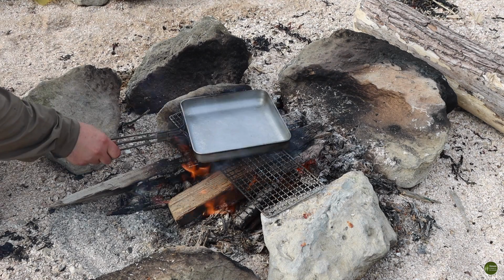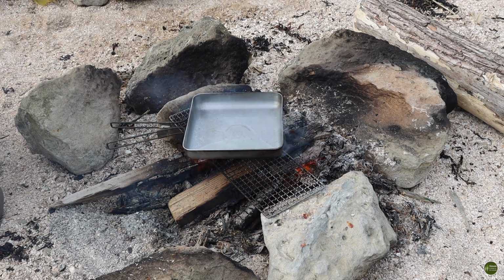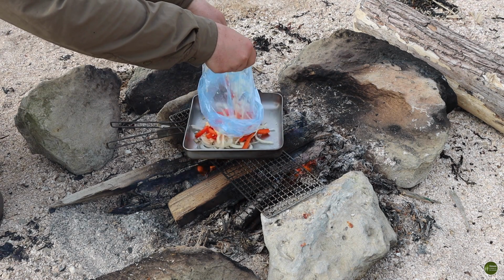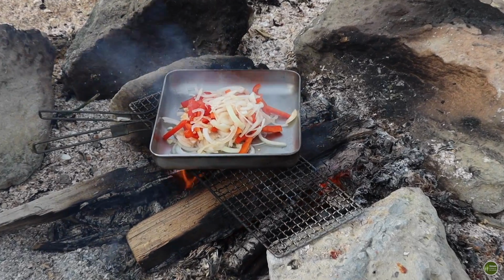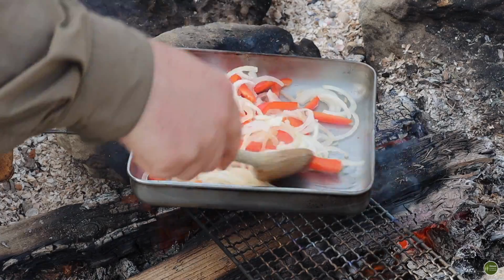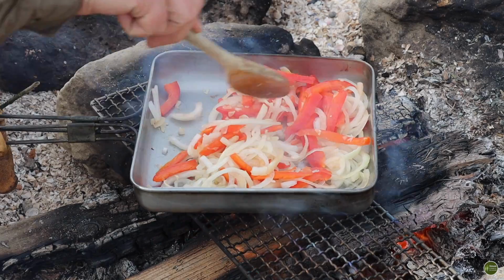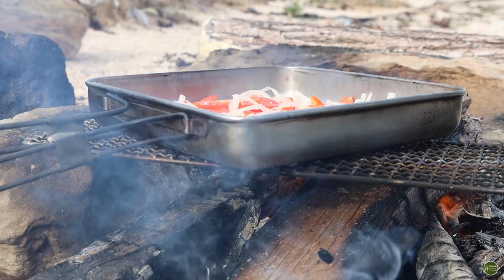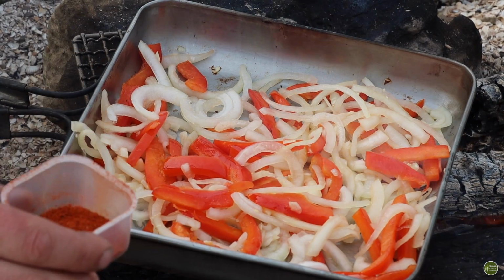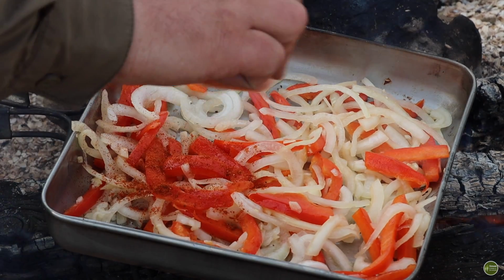Shakshuka time. Nice bit of oil. And this is how prepared I am. Pre-cut veg. Well, you don't have to bring the extra weight then, do you? So we've got onion, garlic and pepper in there. Did a little spice blend of cumin, paprika, salt, and mild chili powder as well, and some pepper as well.